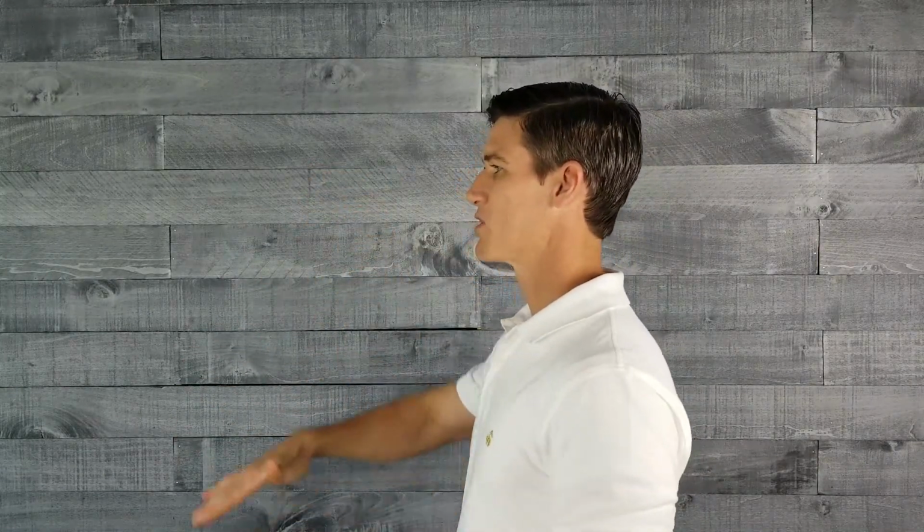If you have a laptop, put some books under it, get an external keyboard, and bring that keyboard closer to you to where you're not stuck in this position like this, okay? Get nice and level and relaxed. And so you're sitting in that position.